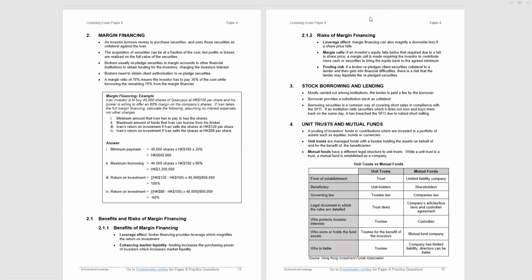The minimum payment, well, just as I said, Ivan pays 20% of the $100, $20 per share, but he's looking to buy 40,000 shares. So the minimum payment for Ivan is 800,000 Hong Kong dollars. Maximum borrowing, well, it's 80% of the share value, $100 a share, 80%. The margin financier, Gear Up Co., is going to provide $80 per share, 40,000 shares. So the financier will contribute 3.2 million. So 3.2 million plus the 800,000, that covers the total cost of 4 million.